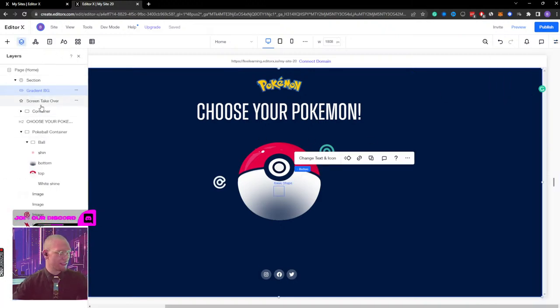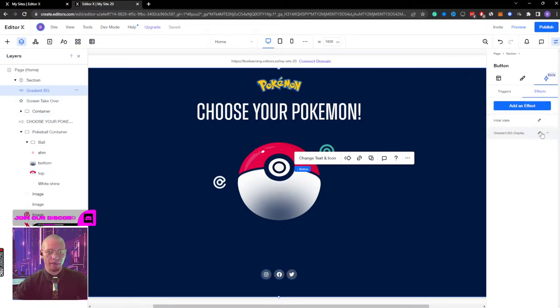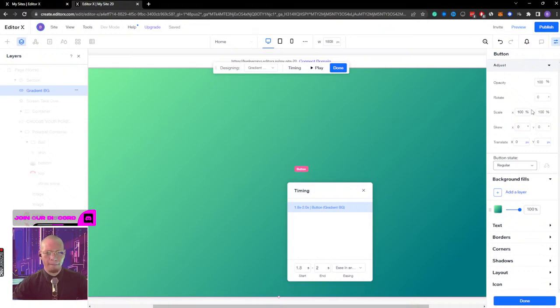All right, let me see. So we're gonna go back to our gradient background. We are gonna go to our beta gradient background here. And let us start this animation just a little bit further out. Or maybe what we do is we don't set the scale.